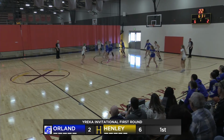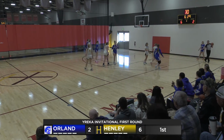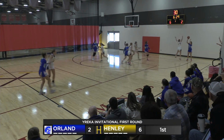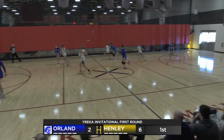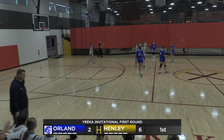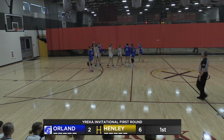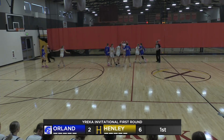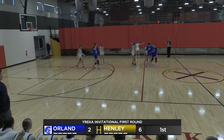Harper to Fassell in the corner. Pass looked like it was intended for Modine, but off the mark. Inbound to Halsey. Hugland taken away, but they call a tie-up on the far sideline. Preston Shade getting in there, and we're behind the scorer's table, so we can't see who the possession arrow is pointing to. It looks like it's going to be Orland ball. Yep.